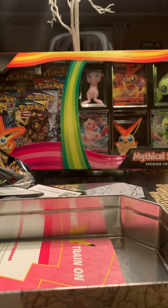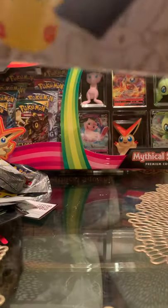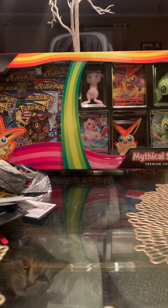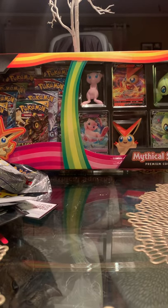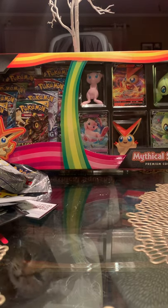Wow. How much was this again? $25 for this tin. Wow, that should not be 25. We got like a lot. Well, that made up for all the other cards we didn't get. Yeah, I know. All right, let's get these guys out of the way. We'll keep the hits over there.